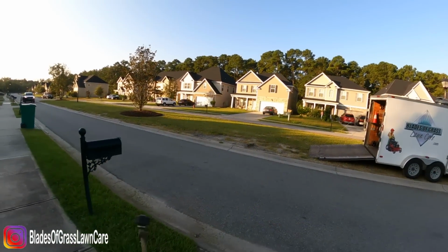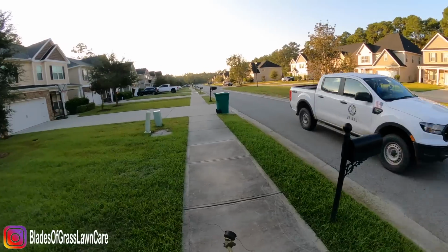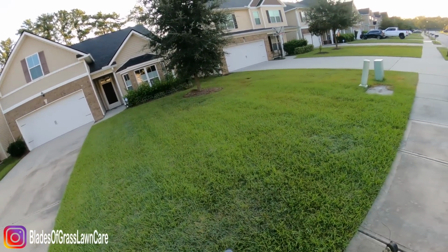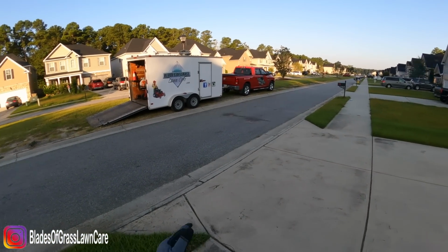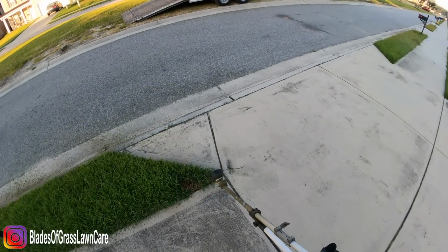It works for me. Why? Because I do weeklies and I do bi-weeklies, and these are the condition my properties are in. Now, some of you guys will say this thing doesn't need any mowing. So that tells me that when you get to a property, you expect it to be super high. No, that's not the type of customers that I have. And we all have different types of customers.